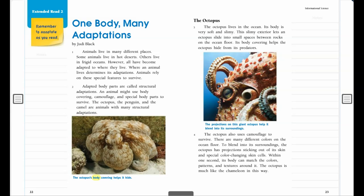The octopus's body covering helps it hide. The octopus. The octopus lives in the ocean. Its body is very soft and slimy. This slimy exterior lets an octopus slide into small spaces between rocks on the ocean floor. Its body covering helps the octopus hide from its predators.